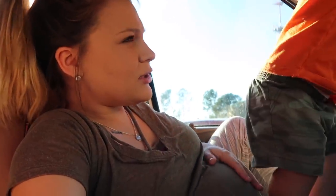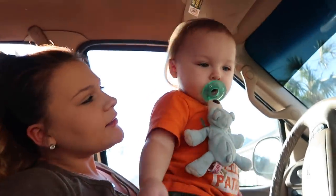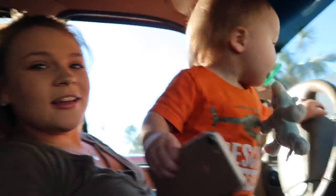He keeps trying to sit on my stomach. Mommy is too big. Yeah, mommy is too big. My belly is not a seat. He's adopted my belly as his own little personal seat.